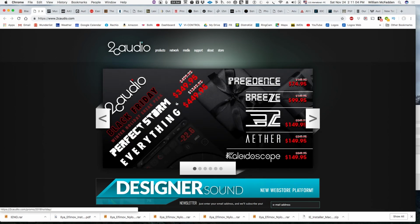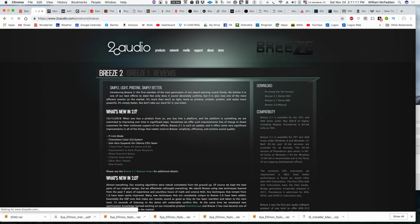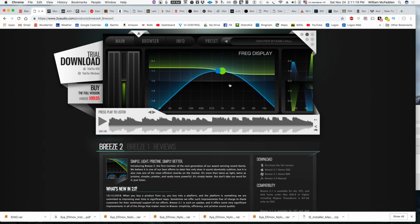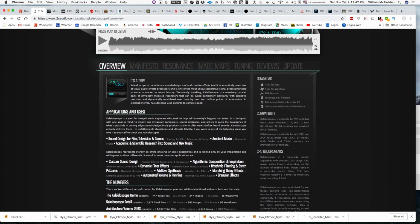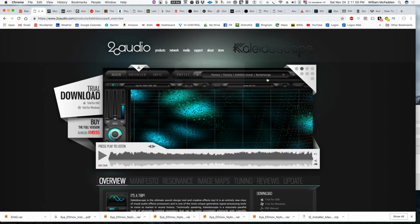And then here we have 2CAudio, and they have a lot of reverb plugins and special effects plugins. Breeze 2, I have that. It's a very nice algorithmic reverb. So you may want to look, and right now it's on sale for $50. And another one that's quite interesting is Kaleidoscope, which is sort of like a hybrid kind of reverb. Very fascinating company in terms of software development for reverb and special effects. And you have trials, which you can download for Mac or Windows.